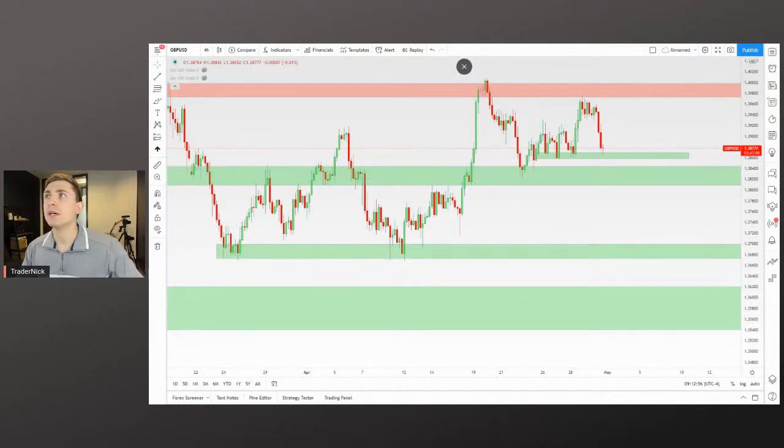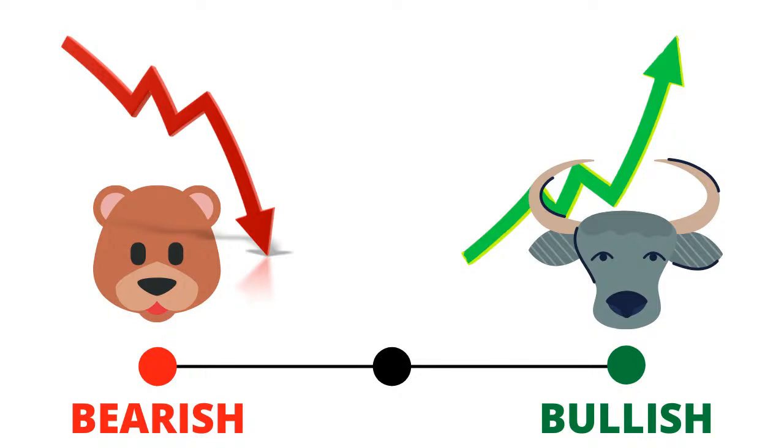We can do the old bullish or bearish check. Let me know in the chat whether you're bullish or bearish on the pound dollar. Let's get to sentiment check here in the chat.